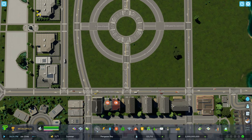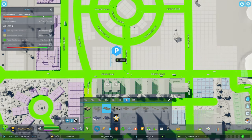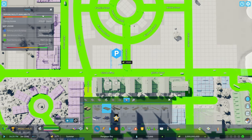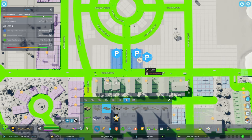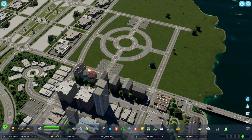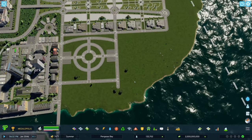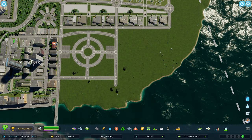Now, the other thing we're going to want to do is drop in some small parking. So let's do this. Let's get maybe this modest parking lot. Drop in one right here, maybe another one there. Maybe a third one up here, and then a fourth one right there. Yeah, and so now we've got kind of the framework, if you will, of a nice little shopping district in here. Very nice. So now let's build out the rest of this grid in here, and I think what I want to do is something kind of fun.